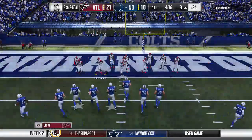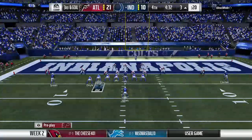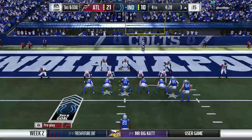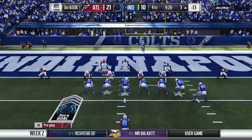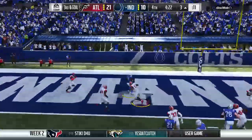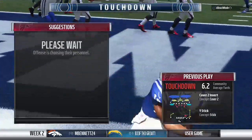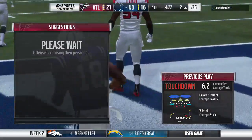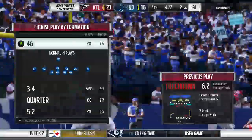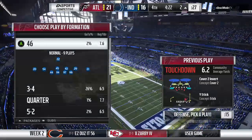Well, they've been so good on 3rd down all day long. Can they convert another here on 3rd and goal? Back to throw. Moran. And that is caught. Touchdown, Indianapolis. A.J. Green with his 2nd touchdown of the game, 4th of the year. And the Colts able to get this back within a touchdown.